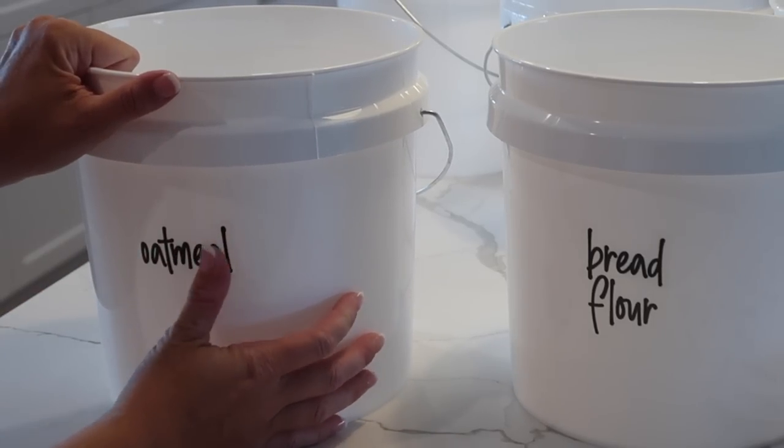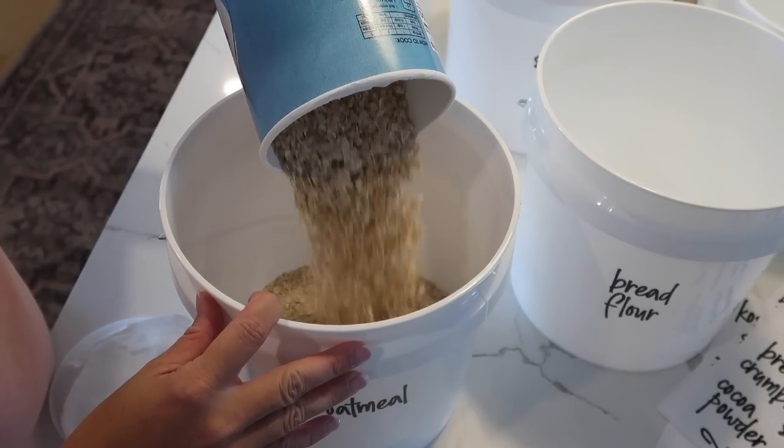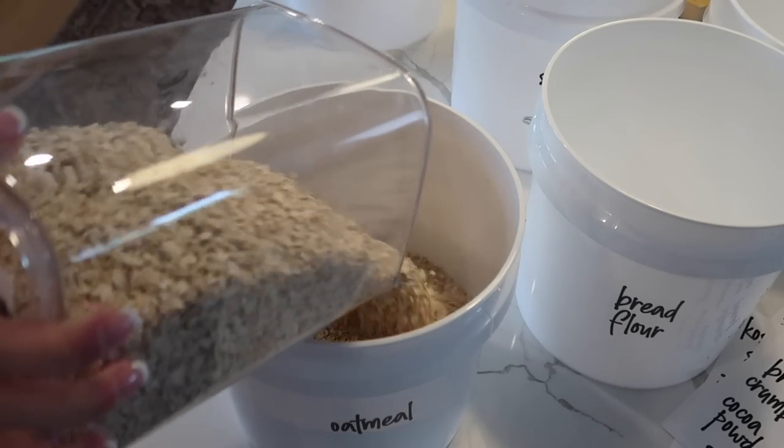I also went ahead and bought some labels on Amazon from The Talented Kitchen. I've used her in the past and I like them.